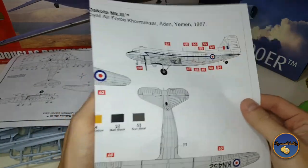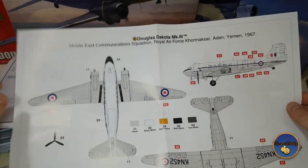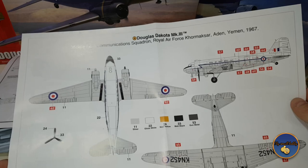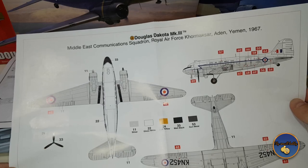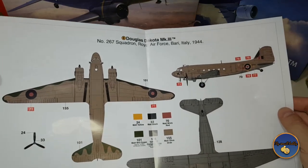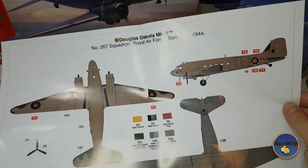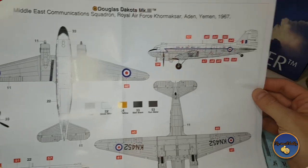The other thing that you get is this little fold-out piece of glossy paper that shows you exactly the paint scheme that you need to apply to the aircraft to make it the way it's supposed to be. So we got this little Dakota Douglas Mark III Middle East Communication Squadron, or we got the other one, which is more of a military version, depending on which one you go. Personally, I do like the civilian better than this little Air Force one. But to each his own. If I would build it, I would probably pick this one, because it just looks better.